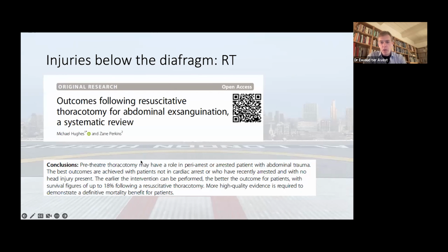For penetrating injuries below the diaphragm, it is a little bit more difficult and multiple treatment options exist. A thoracotomy can still be considered with the aim of occluding the descending aorta as a somewhat controversial pre-laparotomy last-ditch rescue maneuver. The literature on the efficacy of this procedure for this particular indication for subdiaphragmatic bleedings is quite sparse. And this review from 2020 mentions a considerable variation in the survival between various studies, with obviously a clear benefit when a thoracotomy was performed early, even in the pre-arrest phase.